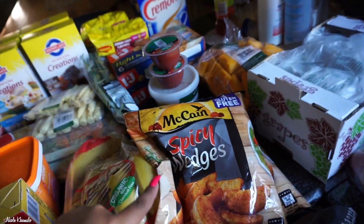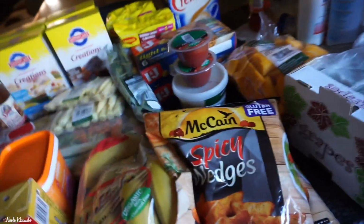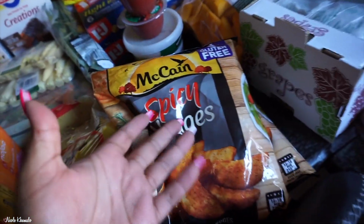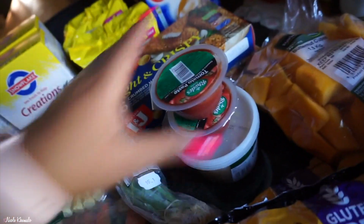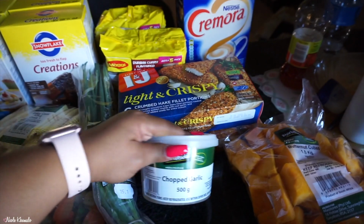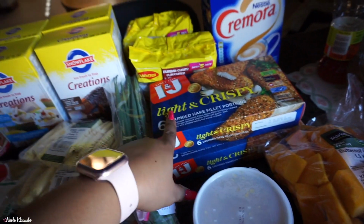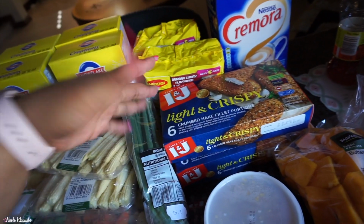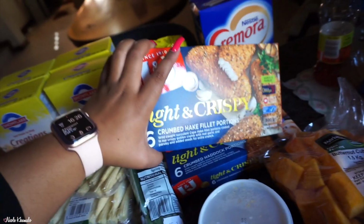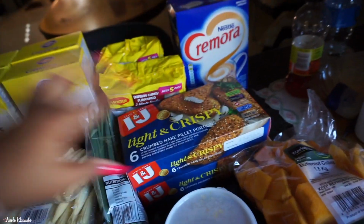spicy wedges by McCain. These are really good. We still like the, what are they, sweet potato fries? But not everyone in the house likes them. So everyone in the house likes these. So we just kind of have to work together, you know? We have 1 container of garlic. And then we have 2 of these boxes of fish hake. We got the garlic and parsley one, and the haddock. Haddock is my favorite. It tastes so good.